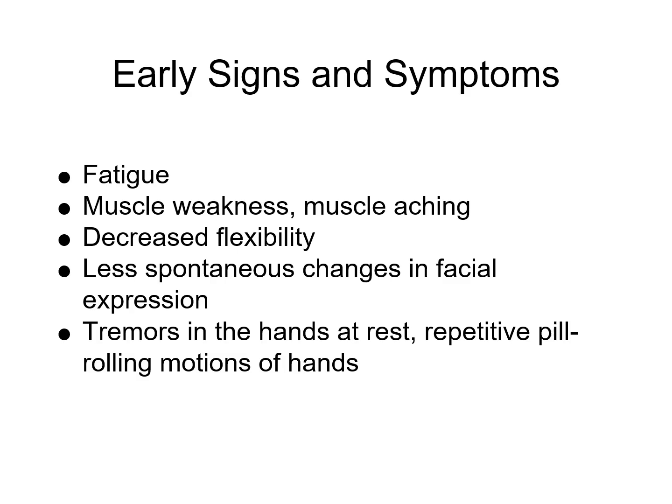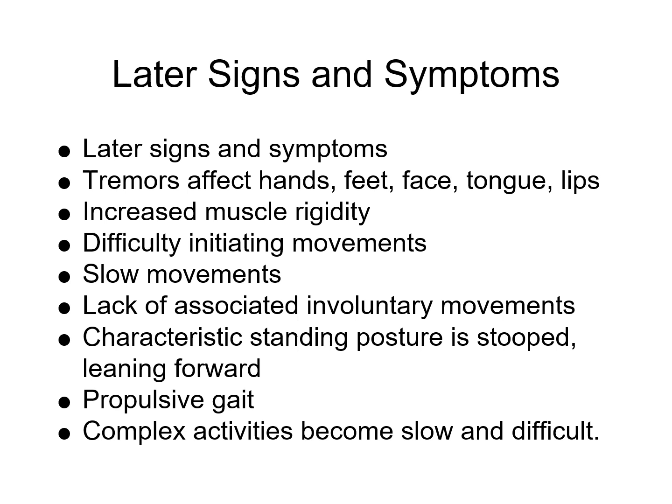Early signs of Parkinson's include fatigue, muscle weakness and aching, decreased flexibility, less spontaneous changes in facial expressions, tremors in the hands at rest, and repetitive pill rolling motions of the hands. As the disease advances, tremors affect the hands, the feet, the face, the tongue, and the lips. The characteristic standing posture is stooped, leaning forward with the head and neck flexed. Motor impairment, increased muscle rigidity, difficulty initiating movement, slow movement or bradykinesia, and lack of associated involuntary movement can occur. Loss of arm swinging when walking or spontaneous postural adjustments when sitting.